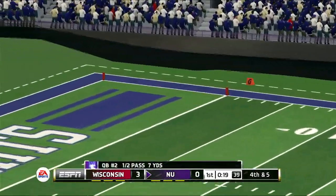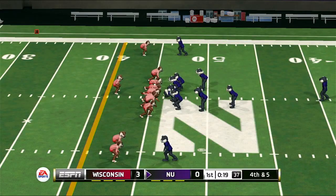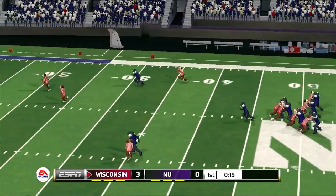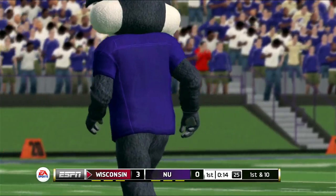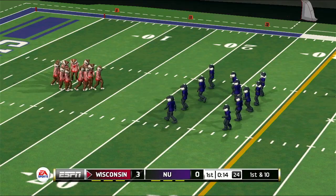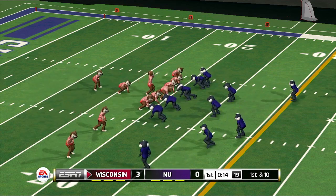Rid of this one. He's going to try to coffin corner this one. Booming kick. So this one goes into the end zone, and that'll be a touchback. The offense ready to go again, and their last drive ended with 3 points. Wisconsin has a 3-point lead.